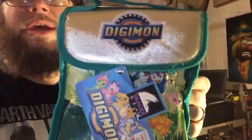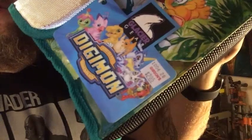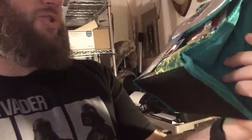Okay, now another international sale. This is new old stock. It's a Digimon. Still has the tags on it. Actually, still has the original price tag on there of $2.95 at Gibson's. Gibson's is not around anymore. We don't have that store here anymore. So yeah, somebody held on to this for quite a long time. Picked this up at a yard sale. There's actually two of them. I have one more left.